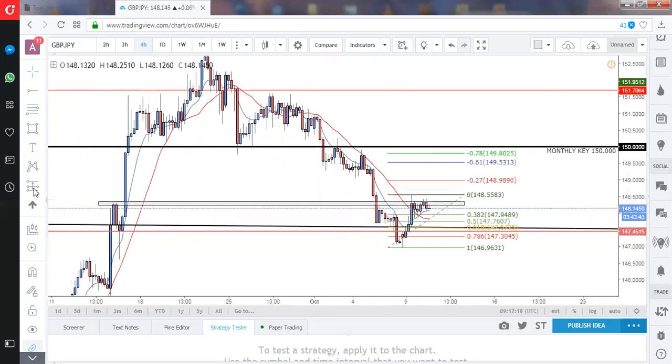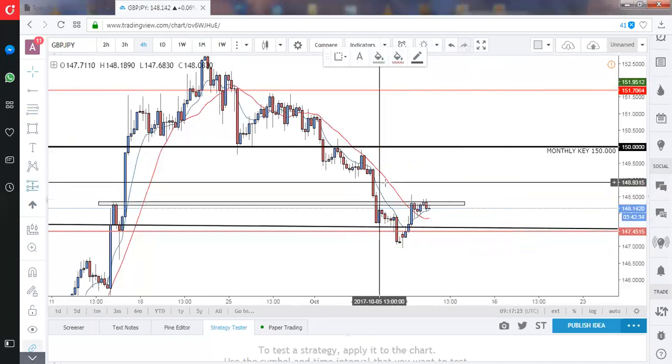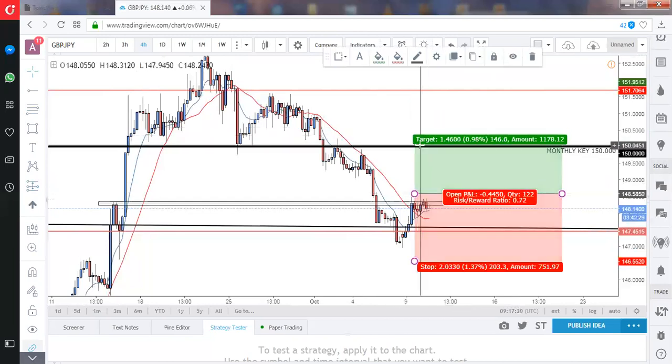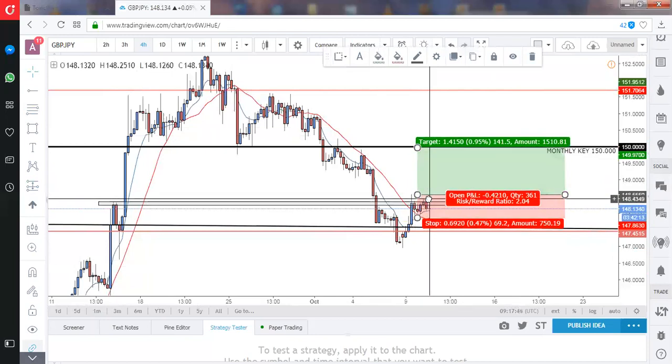So we're looking at a potential pip gain of 141 pips, and the low of the formation we add 10 to 15 pips, sorry, 15 to 25 pips. So if this is 60 pips, well, it's going to be a lot.